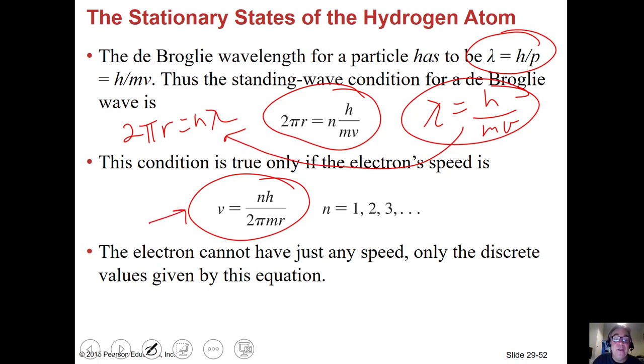So the electron can't have just any speed. You can only have values dictated by this. So when n is equal to 1, it would be h over 2 pi m r. When n is 2, it's 2h over 2 pi m r, just like you see here. So there's only certain discrete speeds allowed.